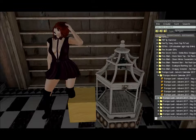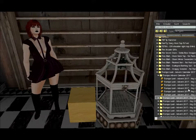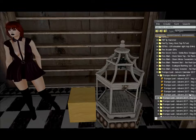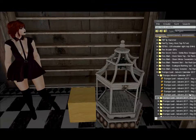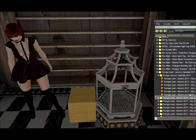I know a lot of people do like 25 days or a few days, but I'm only doing 12 because I work in real life. I work in retail, and this time of year is quite busy for us. So I'm actually going to be doing the 12 days of the 2017 Advent calendar from Trump, which you can find at Arcade right now.